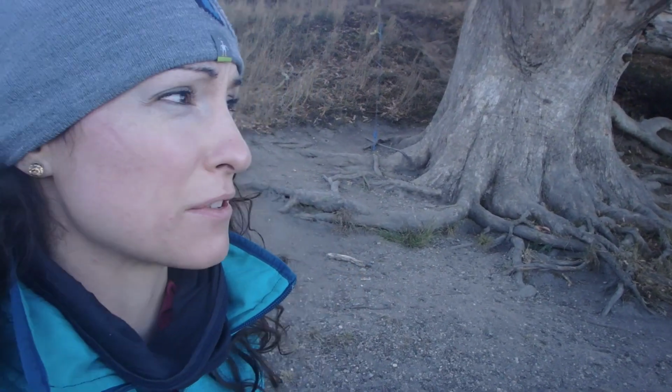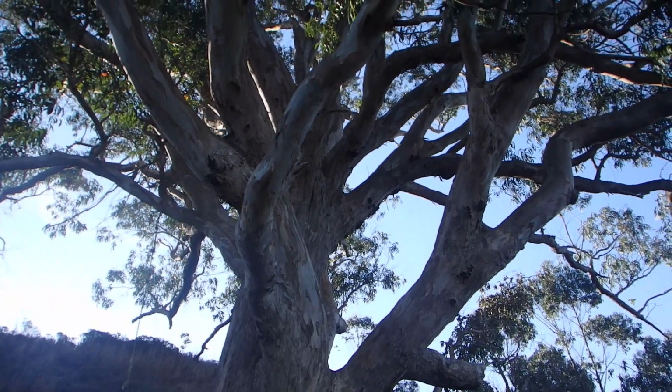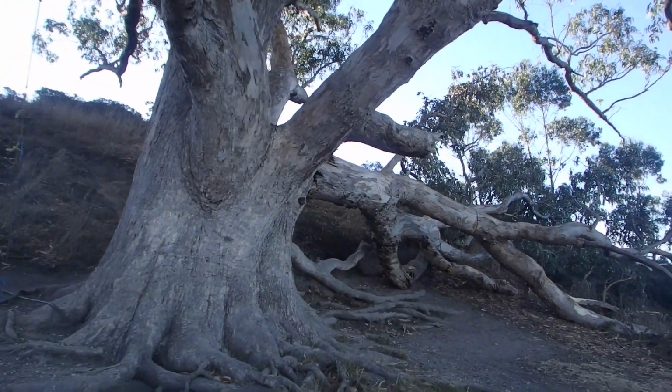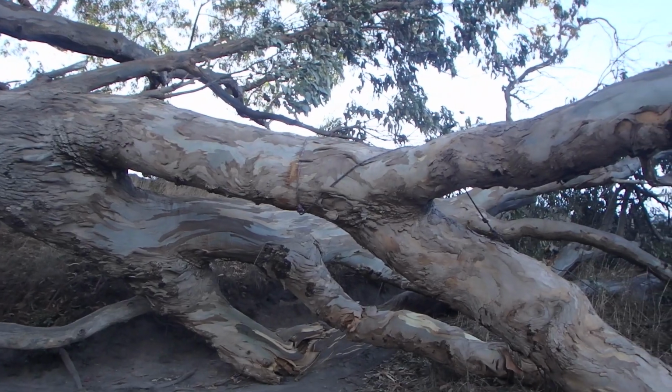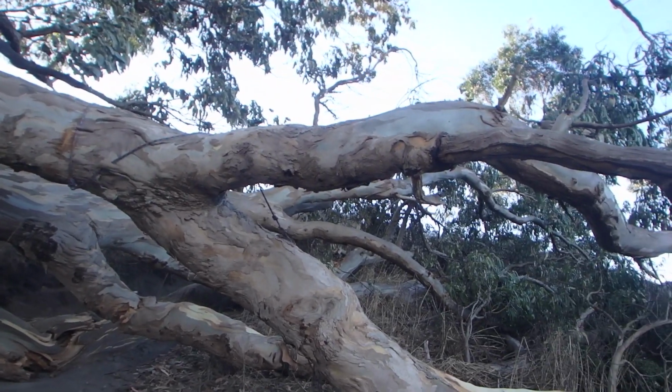This tree is right by the trail to go down to the beach, and I think it has to be one of the coolest trees that I've ever seen. It's massive. I think I have a little bit of time for tree climbing before I have to make breakfast.